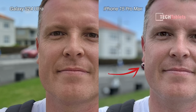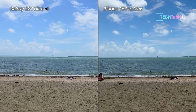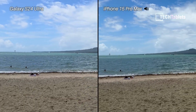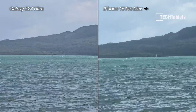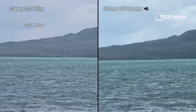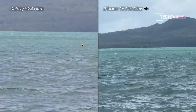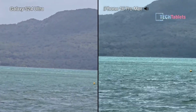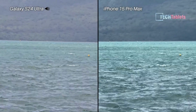Before we dive into video capabilities, it's worth noting the S24 Ultra's AI features for post-processing, adding versatility to image editing. Now onto video recording. Traditionally dominated by the iPhone, the competition gets tighter this year. Both devices deliver exceptional 4K video in good lighting conditions, with the iPhone maintaining a slight edge, particularly in dynamic range. Cinematic video, a standout feature, leans towards the iPhone, offering post-capture adjustments and continuous zoom.